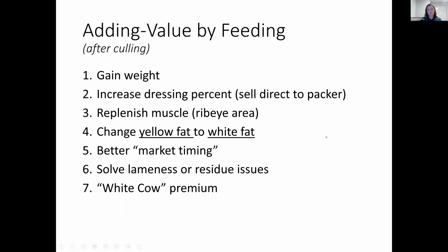So when we think about keeping some cows, so we decided we're going to cull them. Now, maybe we have some feed resources to add some value. The biggest thing: if those females need to gain weight, we have an opportunity to put some weight back on them, maybe replenish our muscle, depending on how long we want to keep them in maybe a dry lot or have them on feed. We have that opportunity to go from yellow to white fat, depending on the type of grains we might be able to increase in that diet and get a little more starch in there to change that fat. Maybe we're trying to hold on to them to really think about market timing, like that slide I just showed.